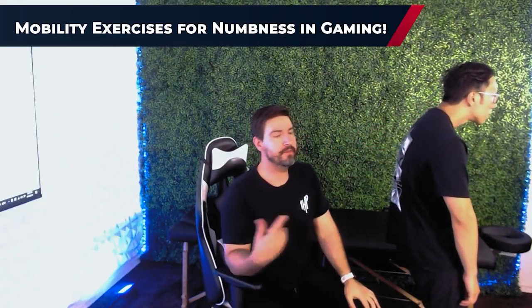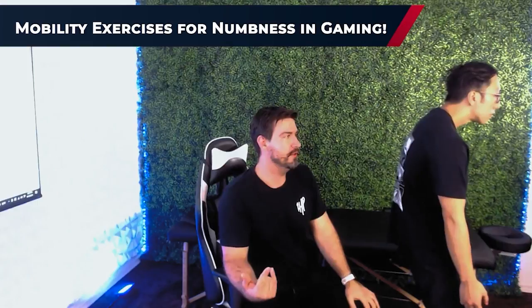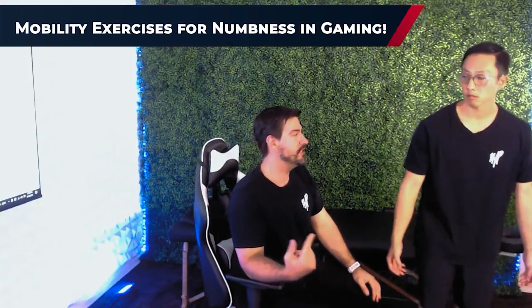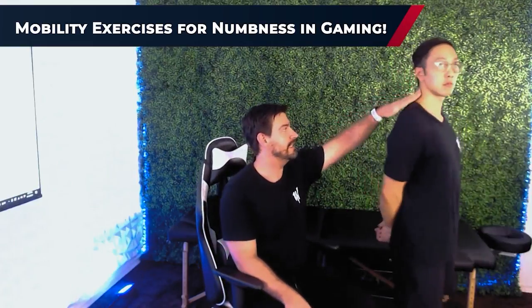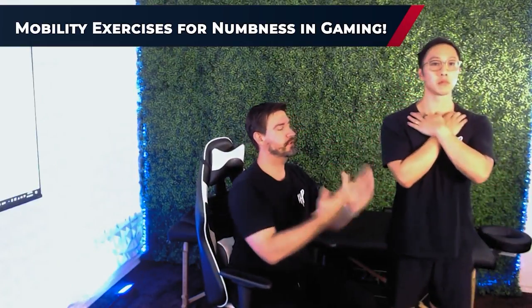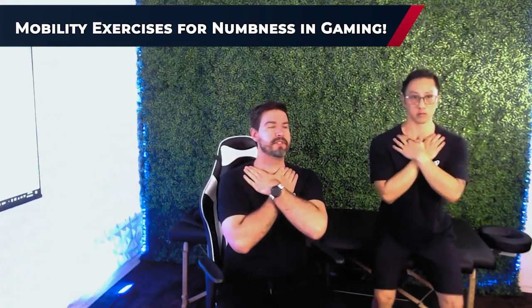So in order to mobilize this area, there's a couple things we can do. We're going to start with some just gentle stretching. If you want to start with a stretch that's just designed to stretch out these scalenes here, I can show you how that looks. You're going to cross your arms across your collarbones like this.